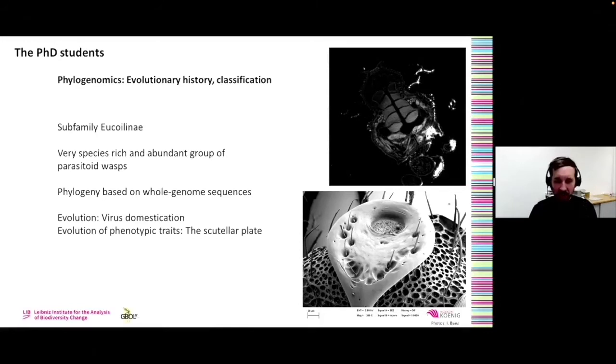One is virus domestication. So it's some really intriguing stuff that these wasps, they include virus genes into their genome to help them escape the host's immune response. Not all of them do this, and how this evolved and how they do this, that's going to be part of this project here. And if we can map this on an updated phylogeny, of course, that will help a lot.